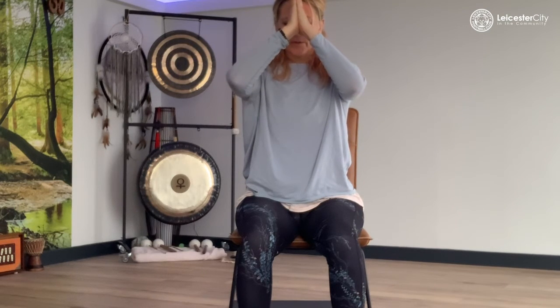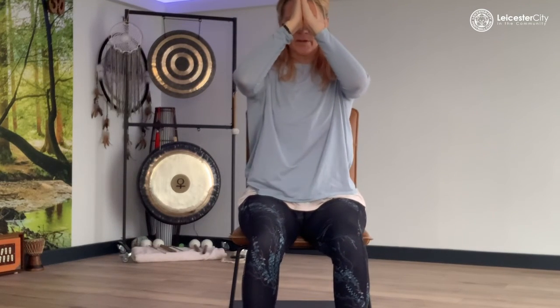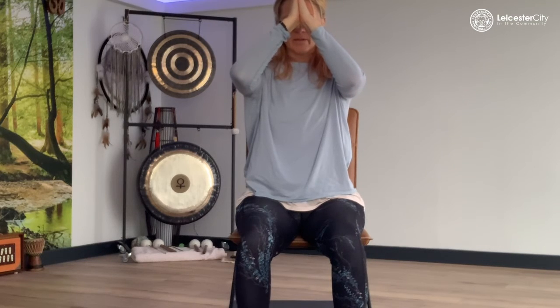Bringing the hands now to that space between the eyebrows, and just maybe connect the thumbs here just either side at the top of the nose, linking into this energy center, which is said to be the point of our intuition. Bring the palms down over the throat for clear and loving communication from this space.